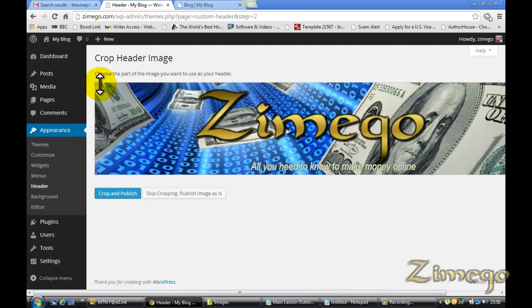It's perfect. You see the crop line, so there's no need. If there was need to crop it, there would have been parts of the images outside the crop line. So I can go ahead, just click crop and publish.